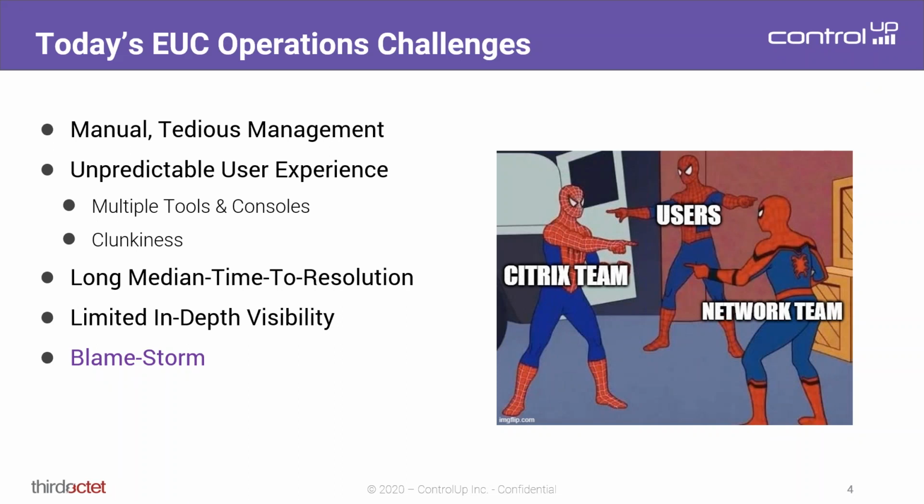Although we support all kinds of infrastructure components, especially in EUC, there are some particular challenges where ControlUp was born, and where we try to focus when it comes to our solutions. Very much like you saw in the timeline Matthew gave you, with a lot of our customers, they very often have manual processes. And some of the management is tedious. Sometimes that is just because they haven't taken the effort to build scripts that really work for them. But sometimes it's also related to the user experience these different tools provide.